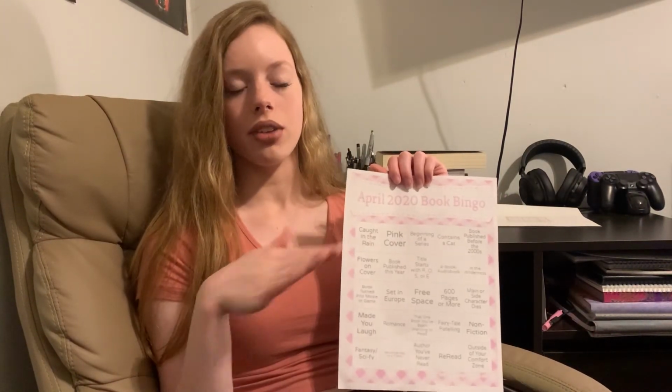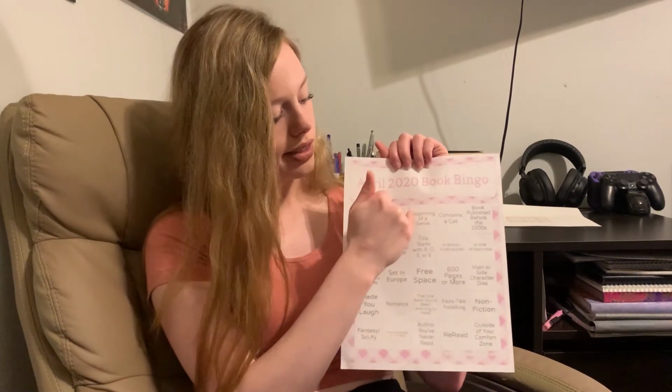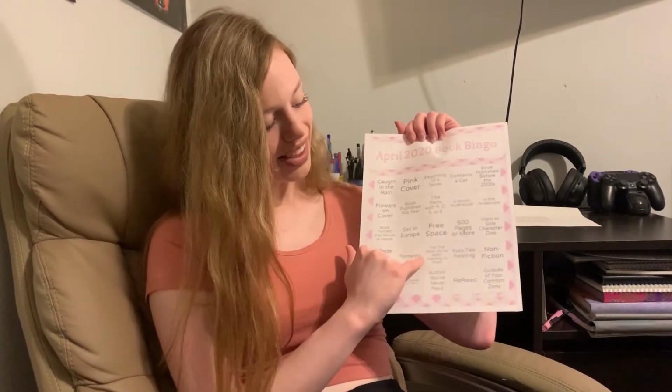Will I get a bingo this month? I should get a bingo this month if I read all the books on my TBR. And it should be this line right here. Beginning of a series. Title starts with R-O-S or E. The free space. You're welcome. Because I kind of need it too. That one book you've always been wanting to read. And author you've never read. It should fall into that line right there.